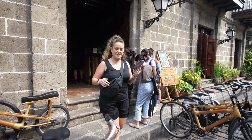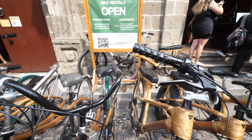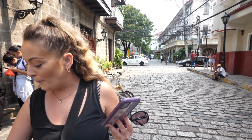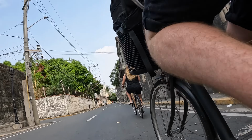Right, that's really good. What's the story? So you need to show your ID, and you have your driver's license, so that should be fine. And then it's 100 peso per hour to rent the bike. But you just pay that up front, and then you can rent it for longer than an hour if you need it. And then when you bring the bike back, you just pay the extra. The difference? Oh, that's handy, that's really cheap, isn't it, for a bike for an hour? And they're really cool as well. They're eco bamboo bikes, so the bike is made from bamboo. They're deadly.